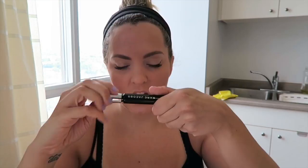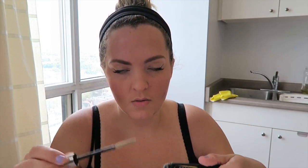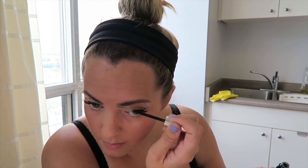I use my Marc Jacobs Brow Gel, which I love because the spoolie is this weird caterpillar type thing. Ooh, I love it. And it holds everything in place. I need to get another one of these today because this is pretty much used up.